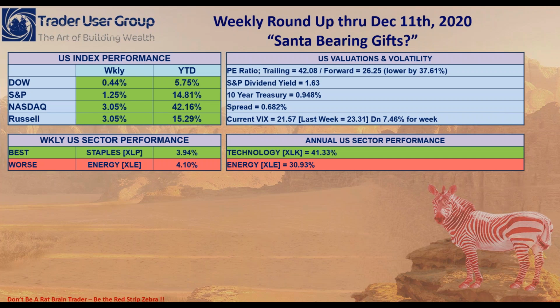The dividend yield fell just a little bit, which you would expect with the price moving up 1.63. The 10-year treasury is inching up to that mythical 1% level. It's at 94.8 basis points right now. The spread between the 10-year treasury and the dividend yield is 68.2 basis points, so still wide enough to put a lot of money into the equity market. And the VIX, as you can see, fell almost 7.5% for the week, from 23.31 down to 21.57.